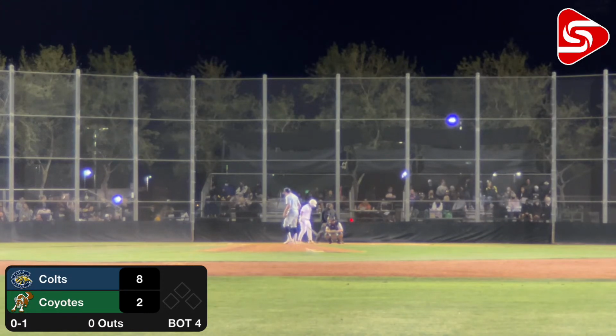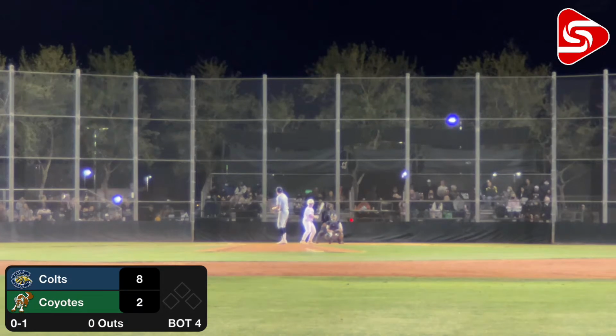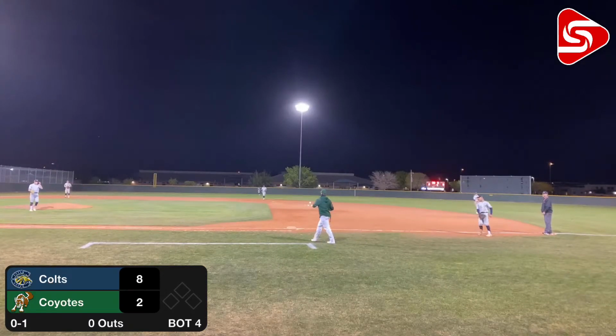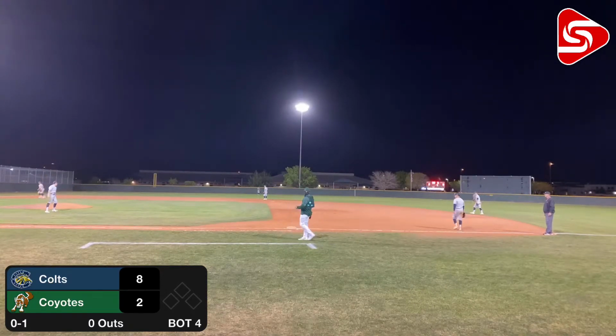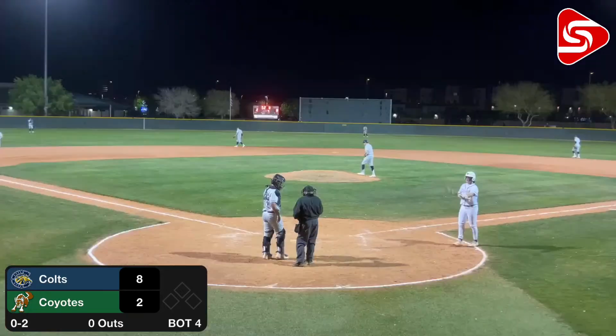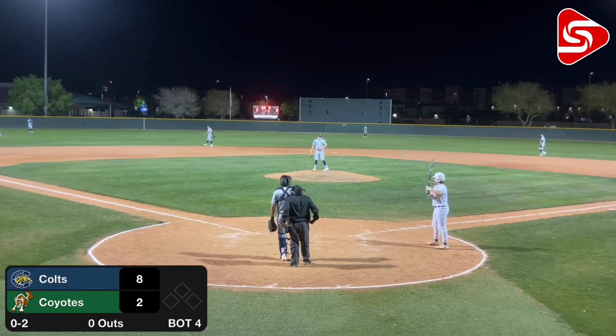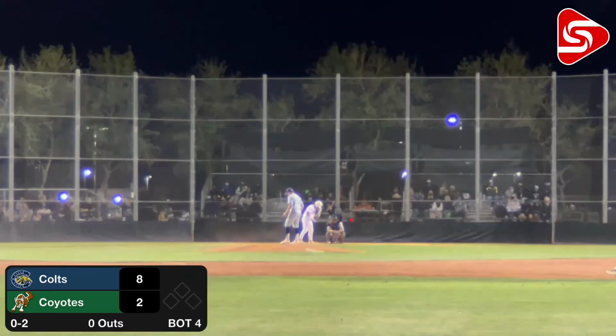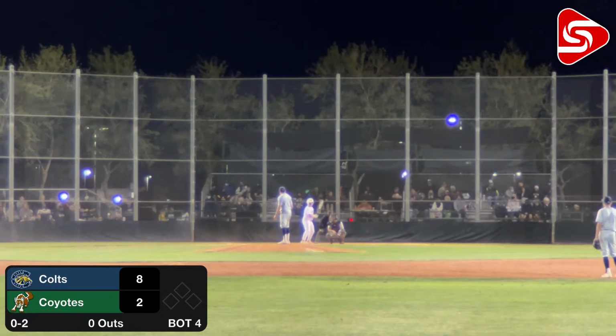That's one stolen by the catcher right there. That's Pisano doing a good job, getting some extra strikes for his pitcher. Steals that one. This is number 12, the first baseman, Aiden Russell. Grounds that one foul. Count's now 0-2 on Russell. He struck out in his first at-bat. This is only the second time through the lineup for the Coyotes, and this is the 5-hole hitter.